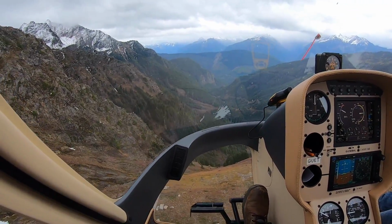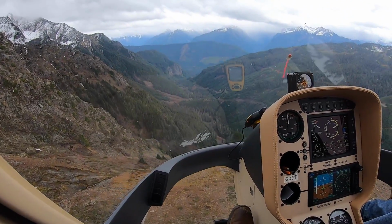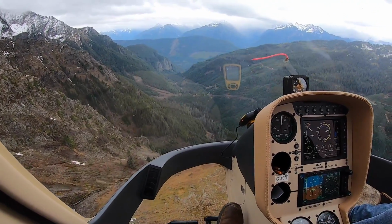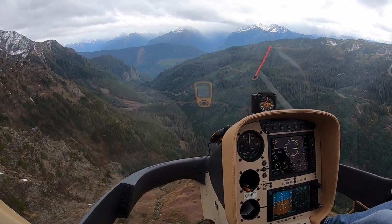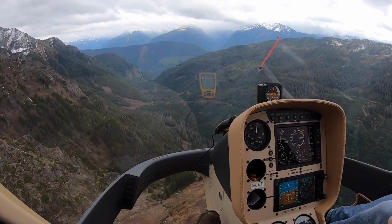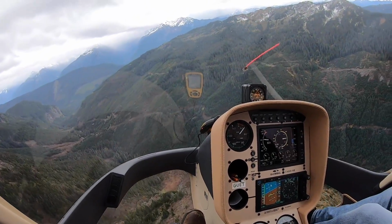What we need to do, let's go ahead and fly away. We're going to do one more pass at it. We're going to keep a little bit of speed, about 15, 20 knots. And then we're going to get nice and low to the spot, and we're going to see how the wind changes as we fly right over the spot really low to it.